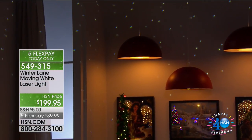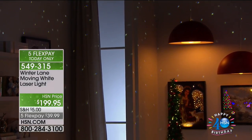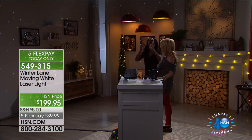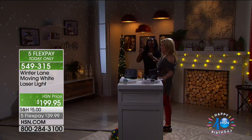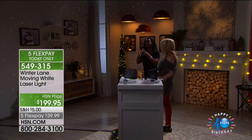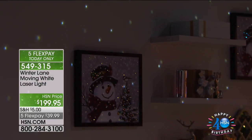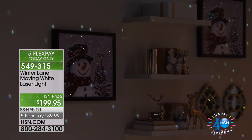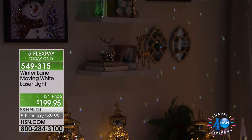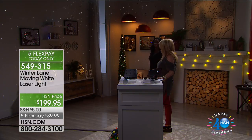Now we have something that, if you have the red and the green laser lights of the past, and you've been asking, please, where are the white laser lights? Not a white spotlight, not a white light that was a solo light pointing in one direction. You wanted that same effect of the laser, but you wanted it in white, and here it is finally after 3 years. All over the wall, just like that. Look at it in the corner. Even with the lights on the tree, even with the beautiful backlit artwork, you can see how lovely that really is. And it's really bright, right?